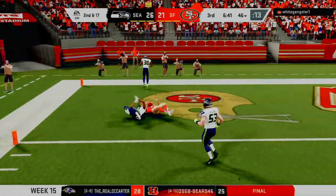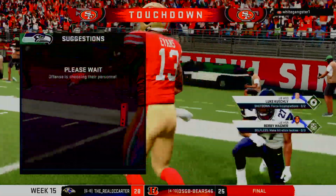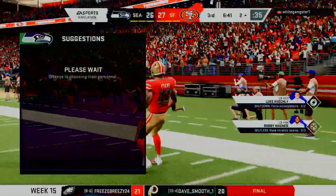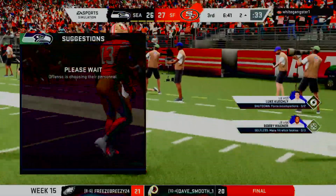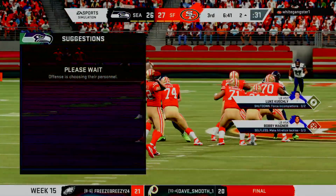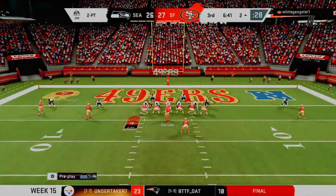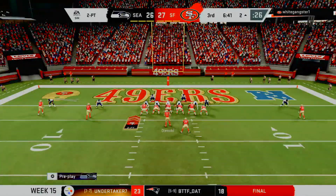And this is caught. And he's going to take it in. Touchdown, San Francisco. Mike Evans with his 13th touchdown of the year and second of the game. And the 49ers have now taken the lead.